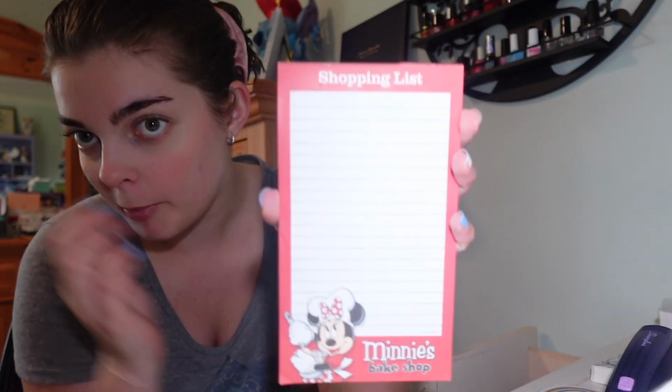Calculators that I no longer need because I am not in college, so I might give these away to family friends that are about to have kids in high school. They might actually find these useful. Another paper pad. It's meant for a shopping list, but I don't ever use it, so I guess we'll put that with the other miscellaneous notepads.